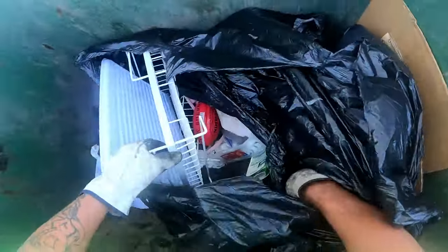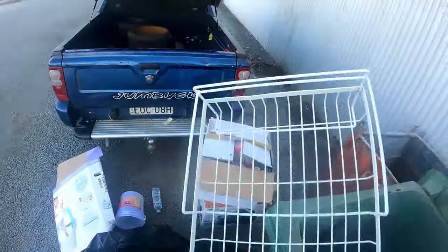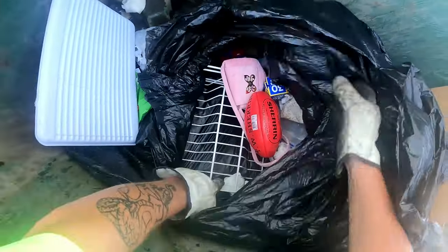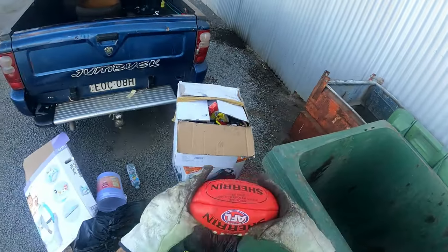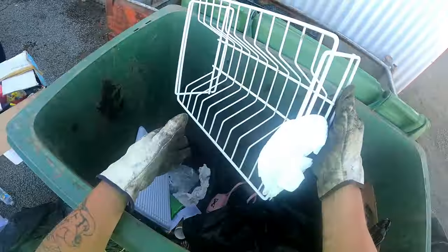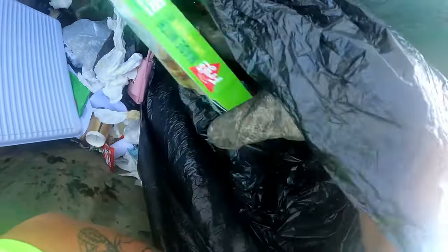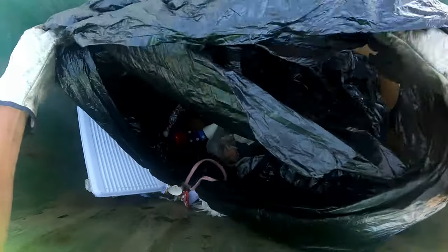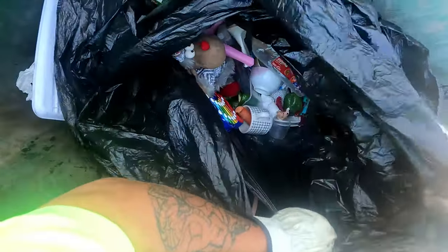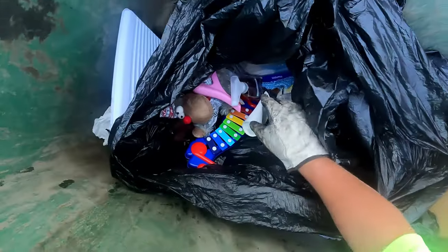Some sort of rack. We'll take the rack. Bit of steel. A little footy. AFL. Good decorative sort of thing. Grab that. That there. What else we got in here? Got some weight in here still. Sounds like tights. Cutlery and all sorts of stuff. There's a bottle. We won't worry about the plates and stuff.